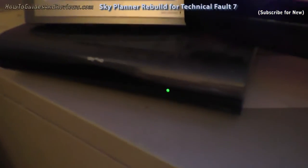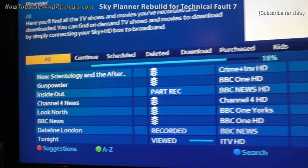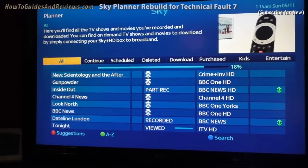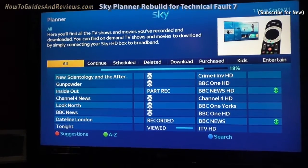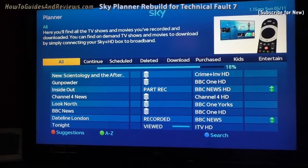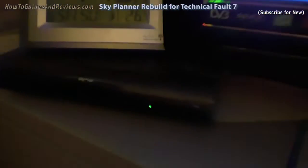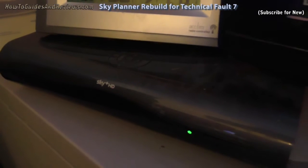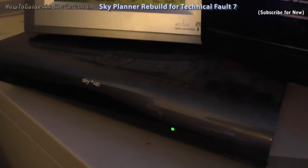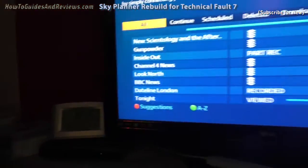So far, touch wood, my experience is that the glitches are still there, but the frequency is reduced. So once every 4 or 5 minutes is now maybe once every half hour, which is livable. So that's my current state of this Sky HD box. That is several years old, maybe 4 years. I think it's 4 years old, quite old.